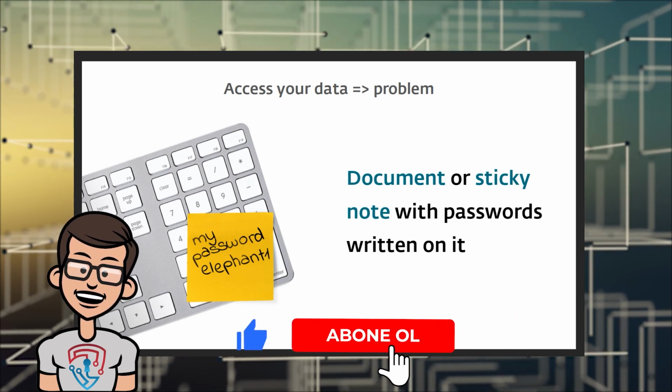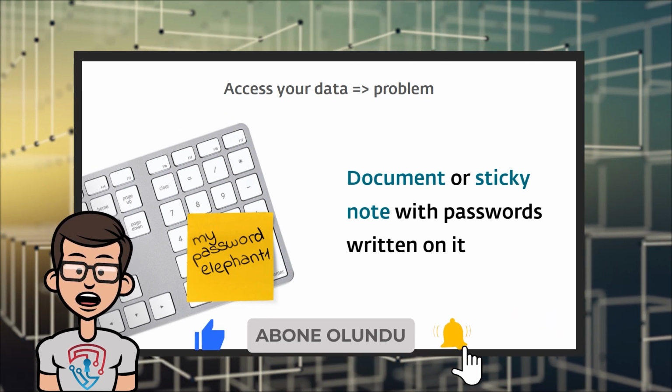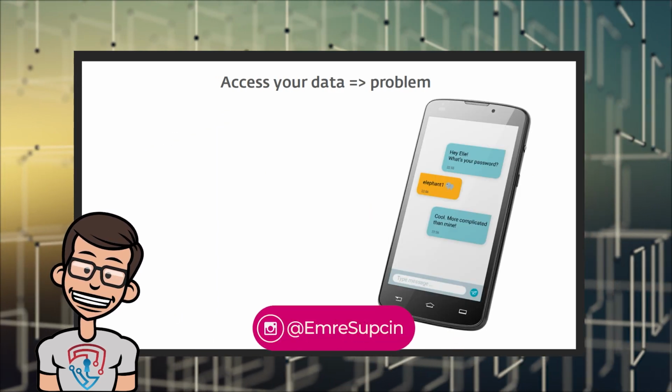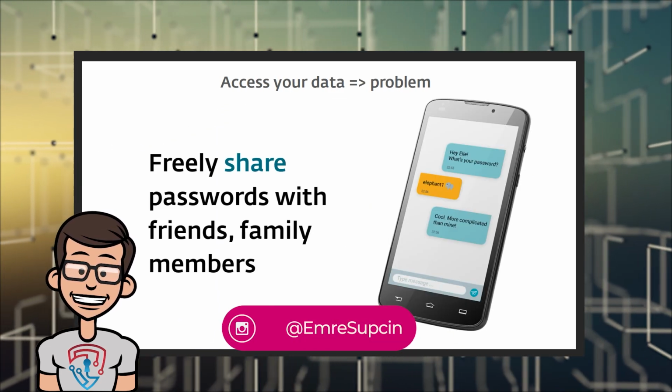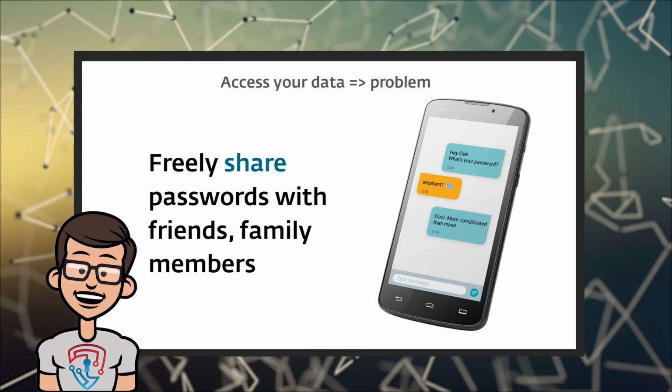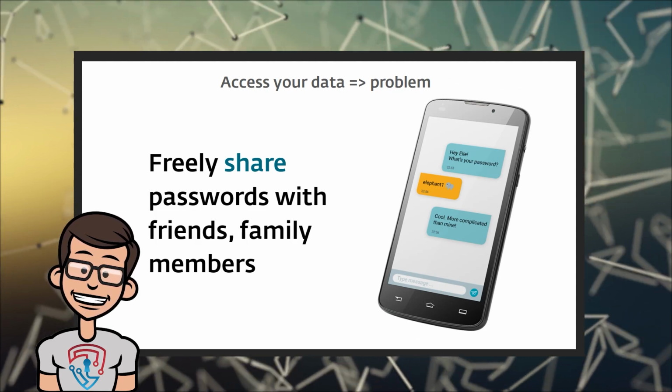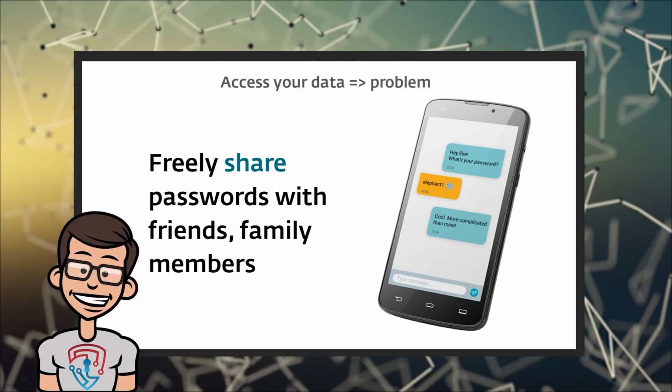Also, chances are you've used the same password on your email, banking, or social media accounts. Additionally, freely sharing passwords with friends, family members, and colleagues may not seem like a problem because you may think they're never going to use it in any sort of malicious way, but you can never be sure.